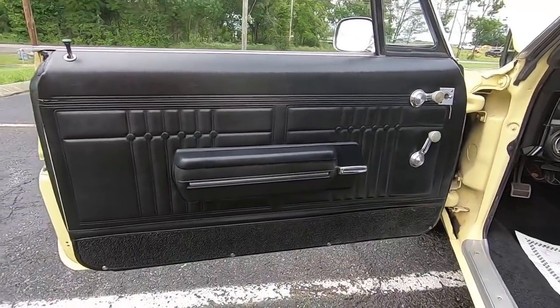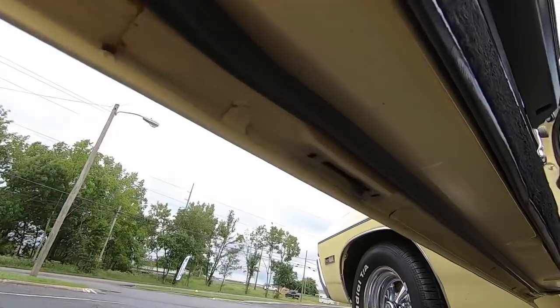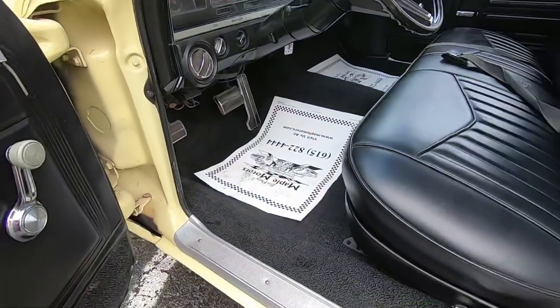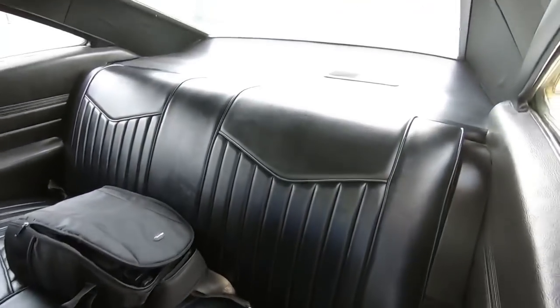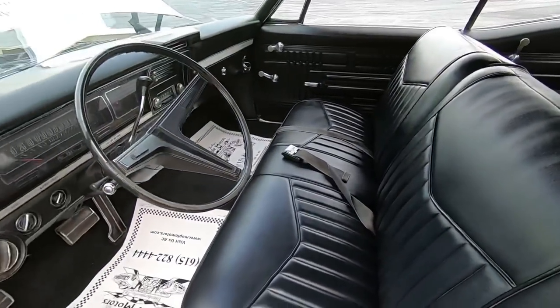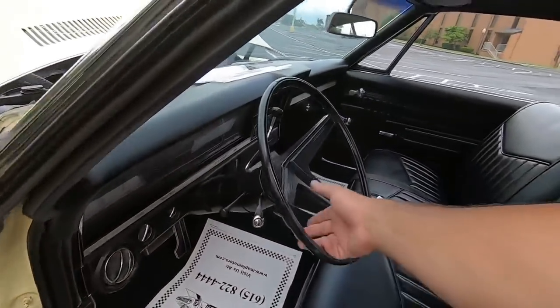Door panel on this looks great. Weather stripping's been replaced. Bottom of the door, jams, a little overspray again. Carpet looks new. Back seat is in awesome shape, along with that package tray and headliner. Oh, looking fresh. Even the seat here, the edges are great. They don't look bad at all. I'm still tripping that the horn doesn't work. We'll get her started up. I'll see if it's plugged up.